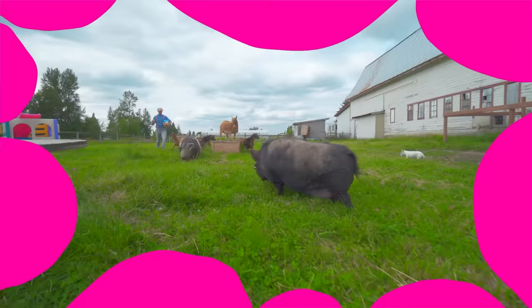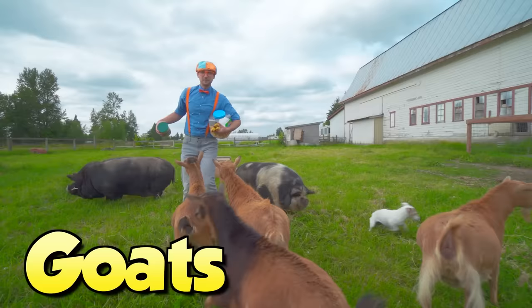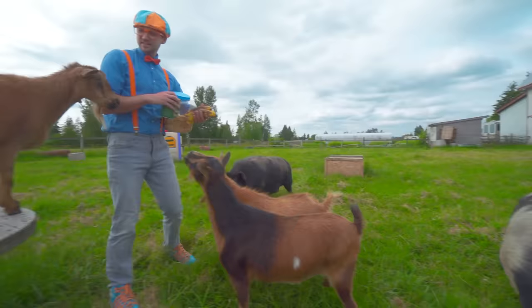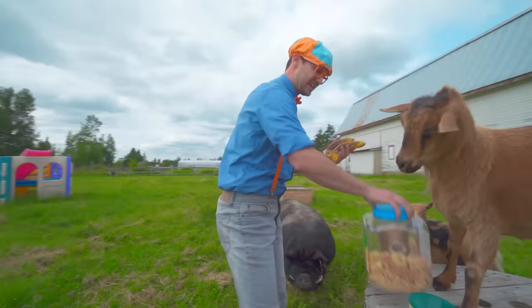Hey, pigs! Another fun thing about this farm is they have farm pets too! Just like these goats. Whoa! And there's some pigs back here. Alright, hey, down! Alright, so let's give them some treats. Okay, let's set some of this stuff down. All right, who wants some banana?